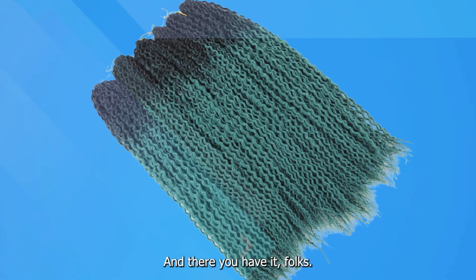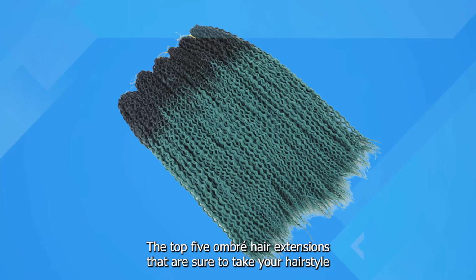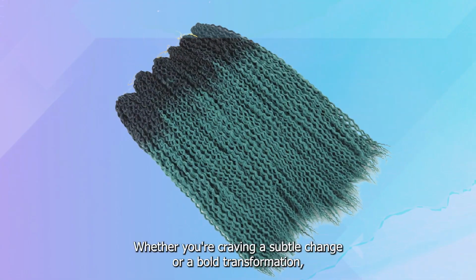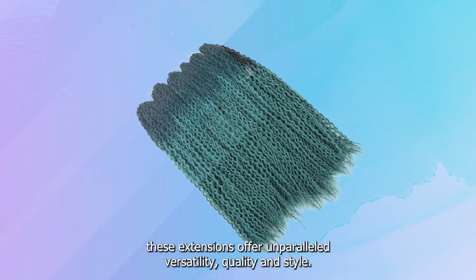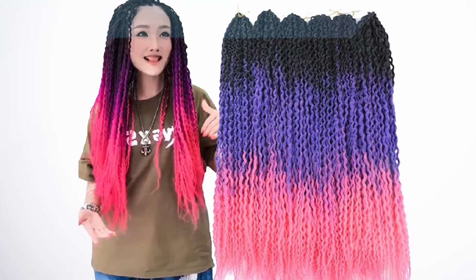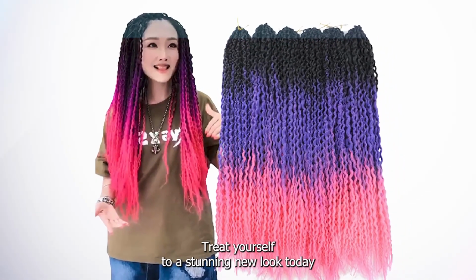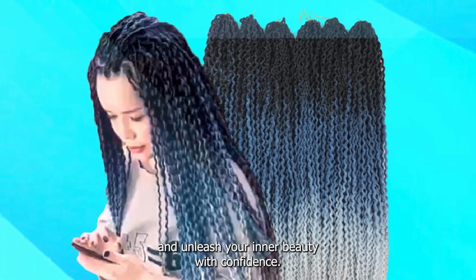And there you have it, folks! The top 5 ombre hair extensions that are sure to take your hairstyle game to the next level. Whether you're craving a subtle change or a bold transformation, these extensions offer unparalleled versatility, quality, and style. So why wait? Treat yourself to a stunning new look today and unleash your inner beauty with confidence.